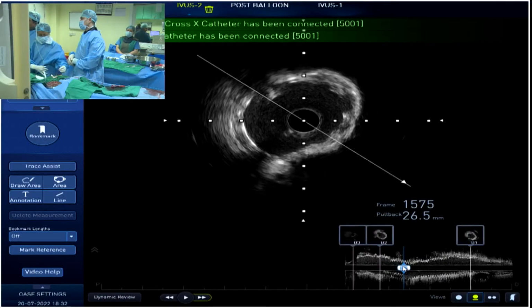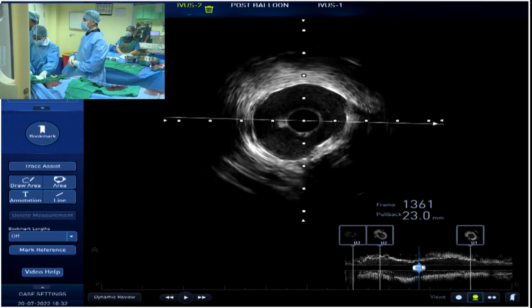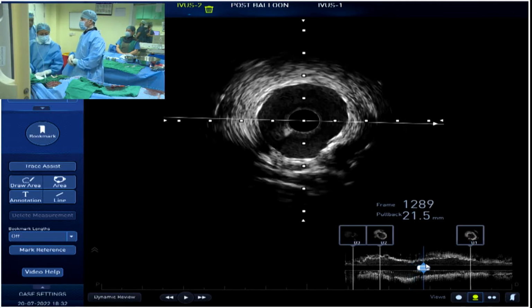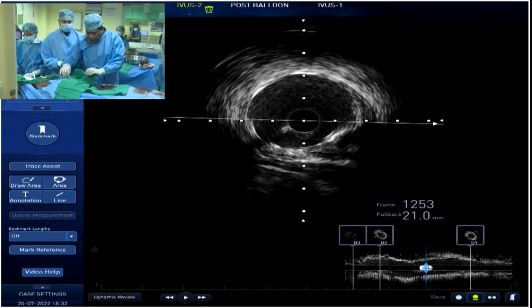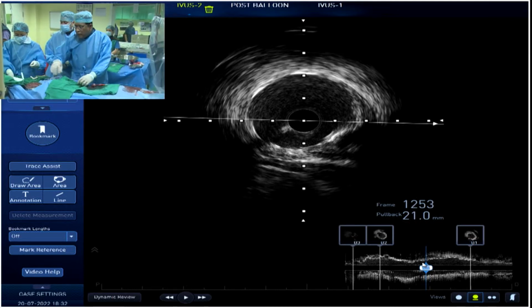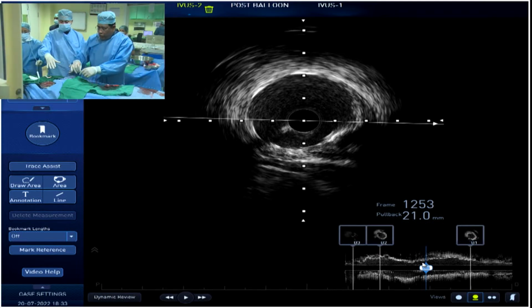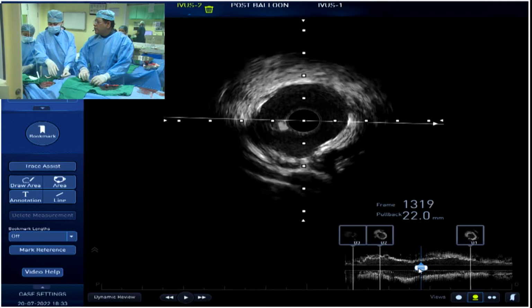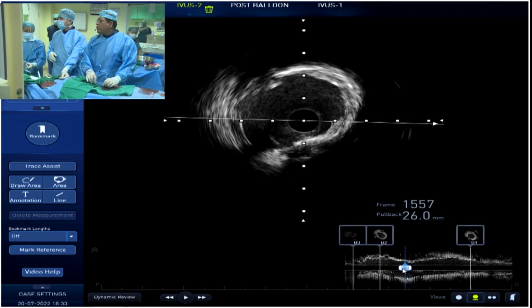So diagonal, you can see the flow. Okay. I can take my IVUS to the diagonal also, we can see here. We'll try to do that. Okay. Give me the diagonal, on the diagonal wire, the IVUS. So we are fairly okay with the expansion. Okay. Post proximal to diagonal stent deployment. Flush it. Proximal to the LAD, diagonal, go. So it looks good, huh?